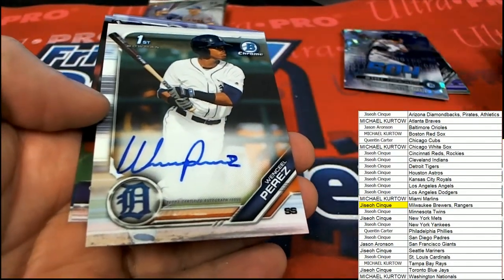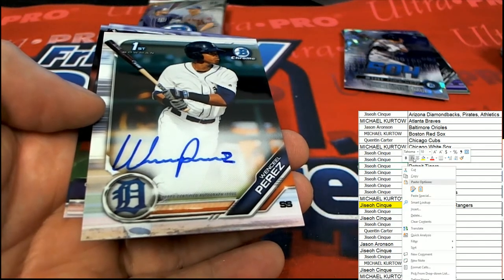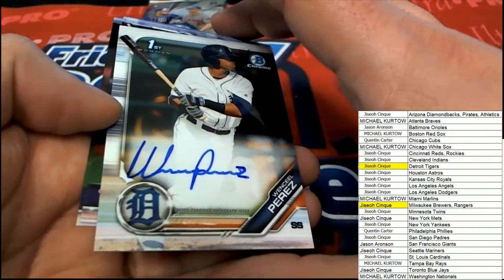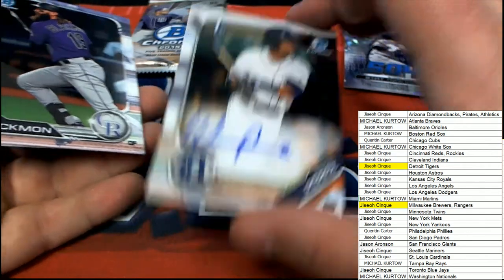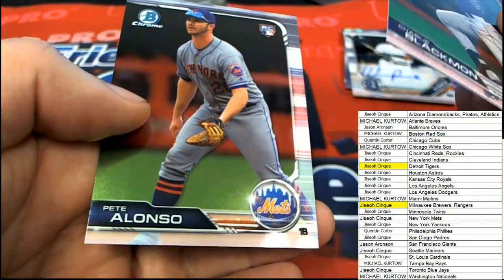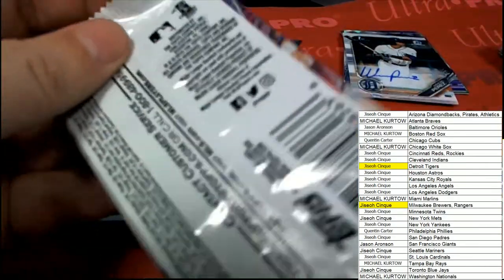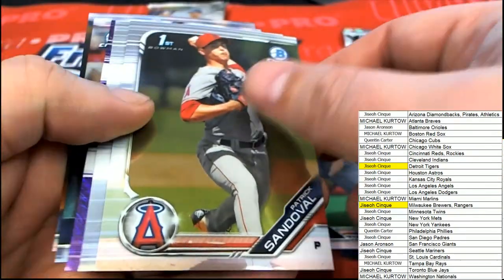And it comes out for the Detroit owner. Congratulations in the break, Joseph C. Bang. That is a Detroit Tigers young buck rookie auto. Oh, look at that Pete Alonso. Very nice, Alonso. The Mets pulling a nice Alonso rookie.